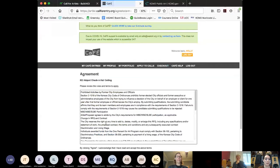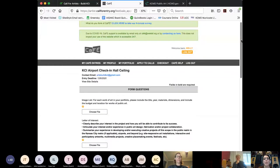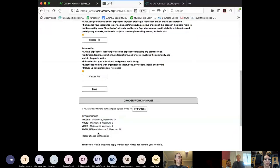So here's the way we set it up for how you'll actually apply. We had some questions of what format you want our application materials in, and this sets it up really easy for you. Through Call for Entry, in your portfolio, you'll already have all of your images uploaded. So all you have to do is go through and click the ones that you want to share with us. So that makes it easy.